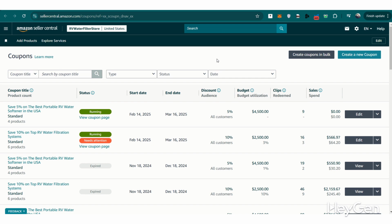After this initial surge, the next step is to gradually increase the price over the following weeks. This helps maintain steady sales while slowly improving profit margins. It's important not to jump back to the full price all at once because that can cause a sudden drop in conversions. Instead, small, consistent price increases help maintain momentum.